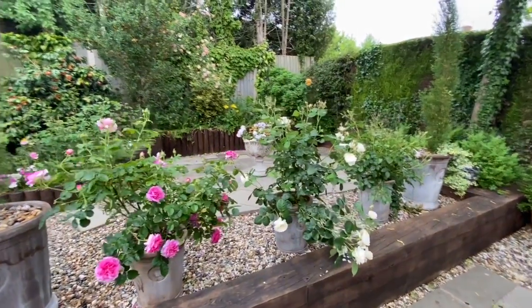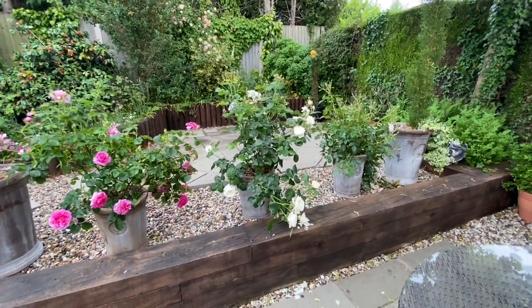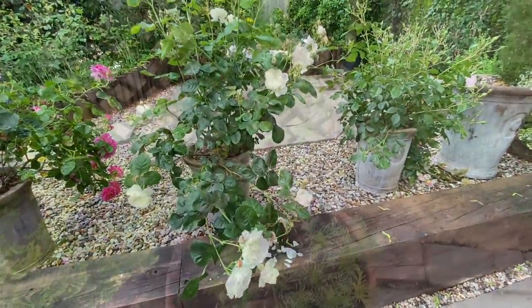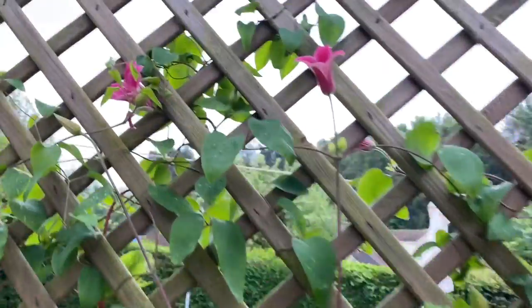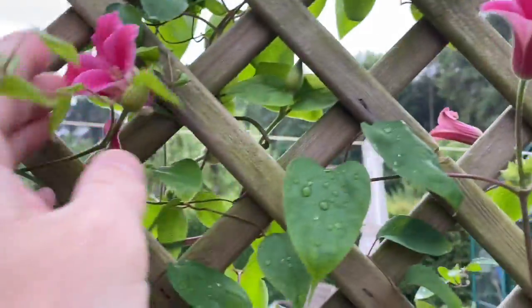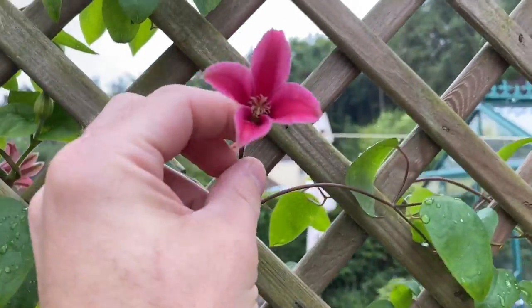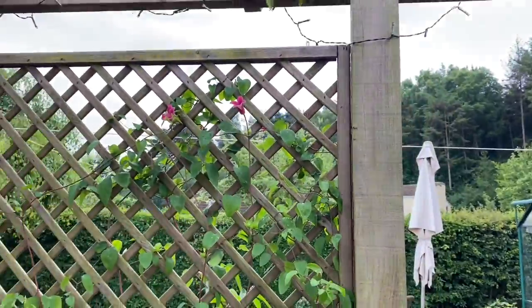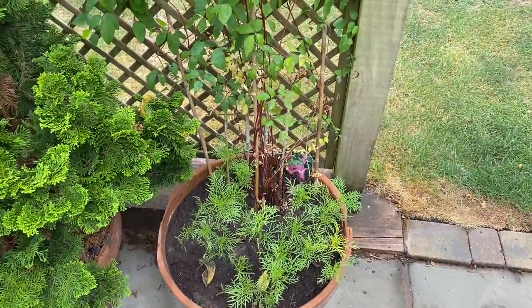I've actually fed all the roses that are in pots, so they just look really, really stunning, especially William and Catherine this morning. The Princess Diana clematis is actually flowering. I mean, they're not open fully, but we actually have a flower. There we go. Actually, no, I think that one is open fully. But we have lots of buds as well on there. The Princess Diana clematis has come back again. I think this might even be the fourth year.